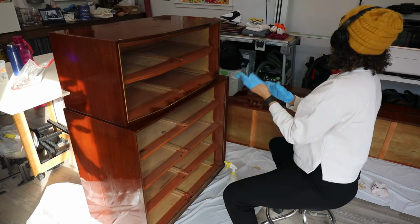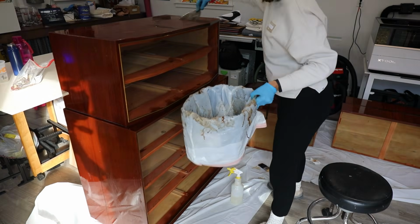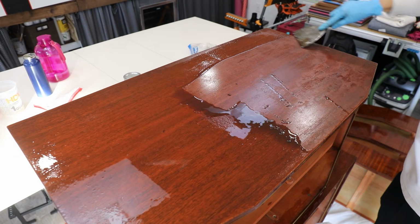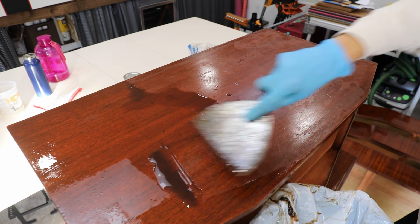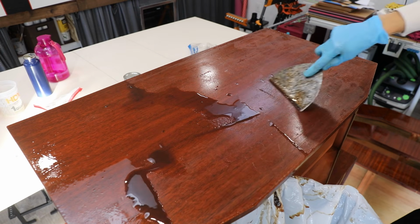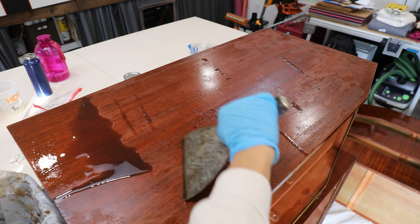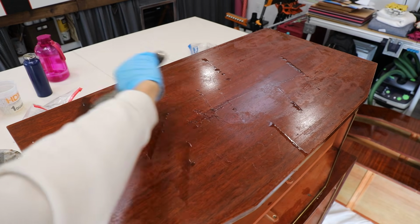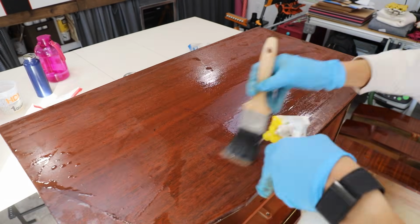That is the existing layers that have to come off, and it's not going to come off in one go. And the amount of preparation you take preparing this for the new stain, the better results you're going to get. So here's what I like to do. I like to put it on there for about 15, 20 minutes, let it work. I'm going to use an old bucket with a trash bag in there. I'm going to use a 6-inch putty knife, and I'm going to just offload it into the bucket.